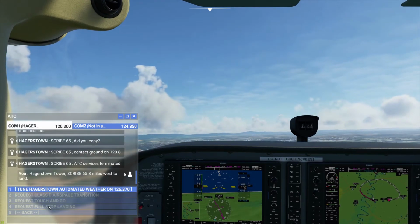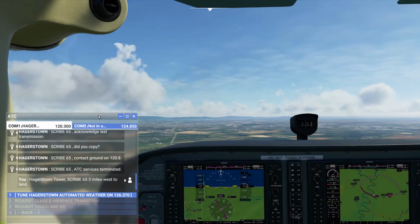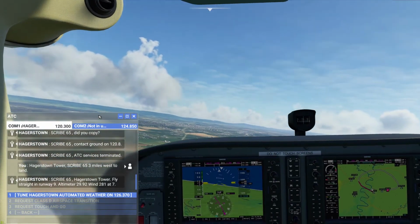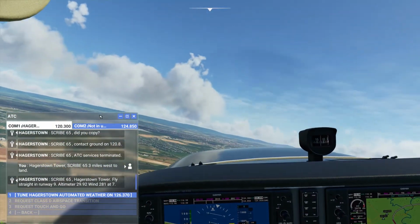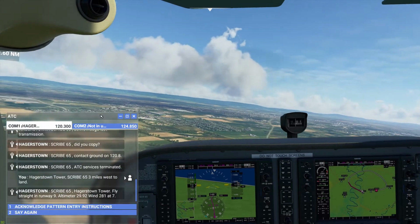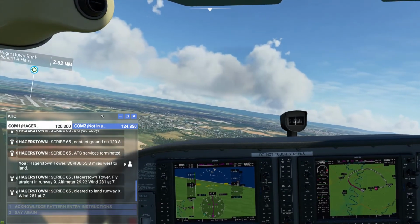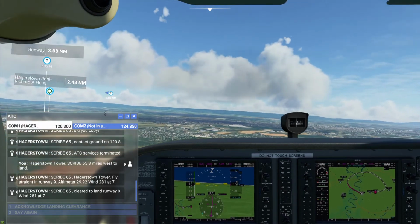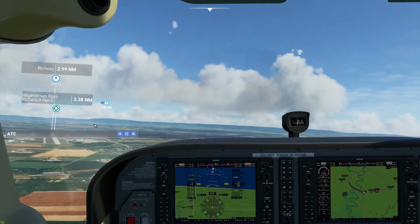Request full stop. Hagerstown Tower, Scribe 65, three miles west to land. Scribe 65, Hagerstown Tower. Fly straight in runway 9. Altimeter 29.92. Wind 281 at 7. Check. Scribe 65 cleared to land runway 9. Wind 281 at 7. Cleared to land runway 9, Scribe 65.